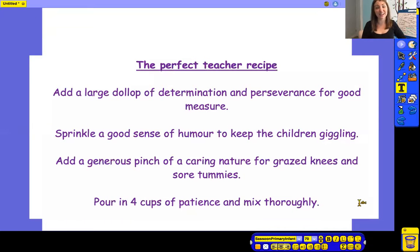So that is a really good recipe, isn't it, for a perfect teacher? It would create a teacher who's determined and doesn't give up, who has a good sense of humour to make sure the children are giggling and enjoying themselves. It would have a teacher that has a caring nature, who will look after children who have grazed knees and sore tummies or any problems.